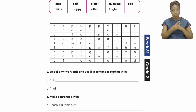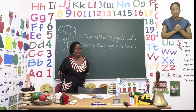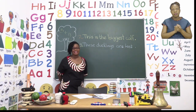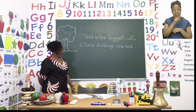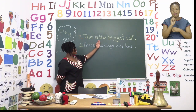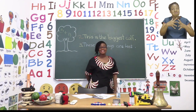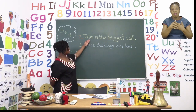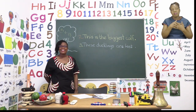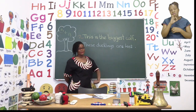Let's take a look at the board so that we know what to do with our sentences. For number 2, you're going to use the word this or that to make your sentences. I have given you an example on the board. It says, "This is the biggest calf." So that is my sentence. Make sure that for A, you use the word this, and then for B, that. Don't forget your capital letters and your full stops.